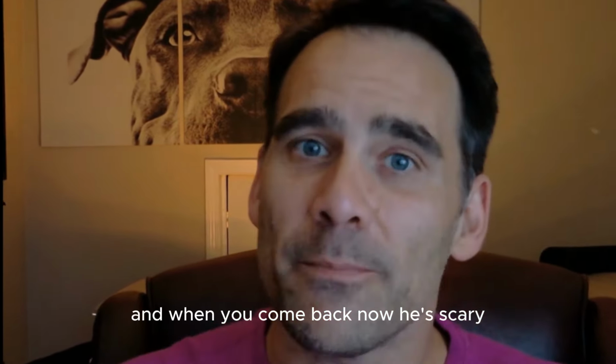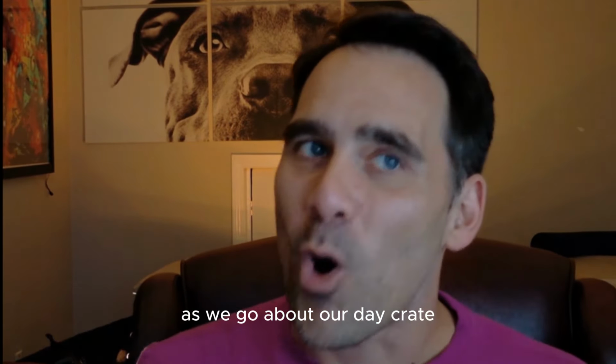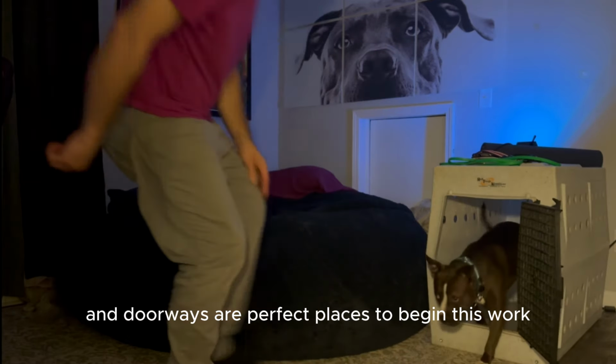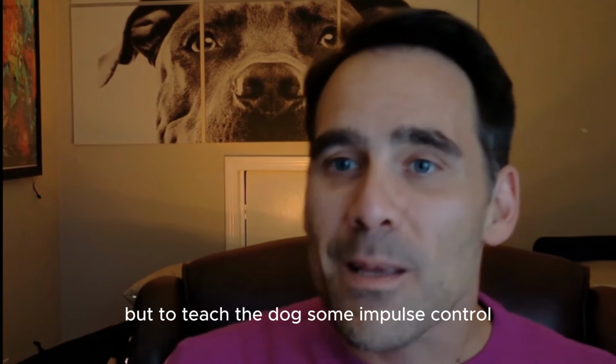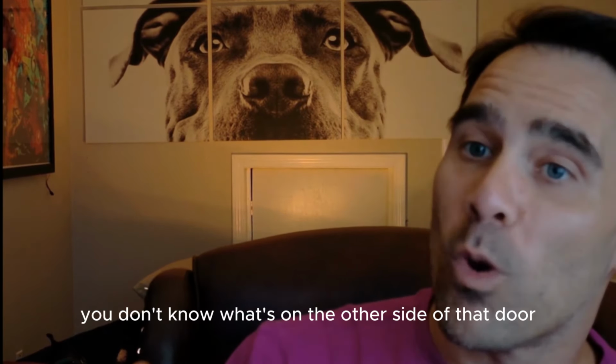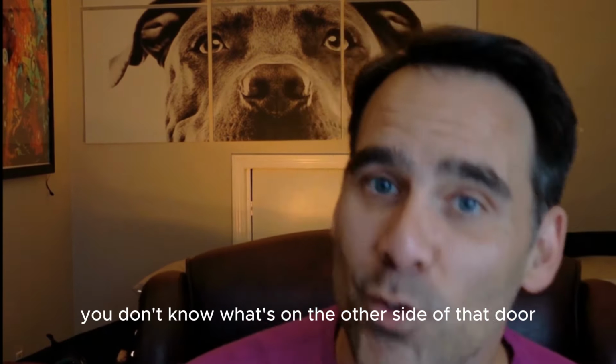This is why we need to pay attention to our dog's transitions as we go about our day. Crate exits and doorways are perfect places to begin this work. Not to prove that you're the alpha, but to teach the dog some impulse control, to keep them safe, because you don't know what's on the other side of that door until you open it. And because your kids are going to leave the door open someday, and if your dog doesn't know to stay in the house, a number of tragedies could occur.